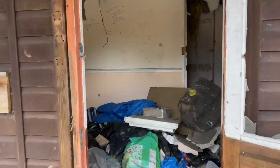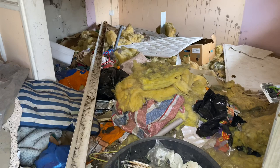All right, so here's the first lodge. Absolutely full of just rubbish. Load of graffiti and bits.